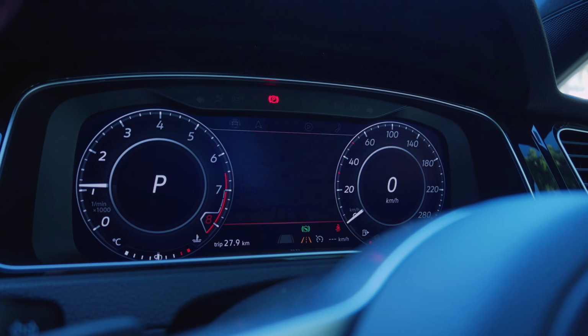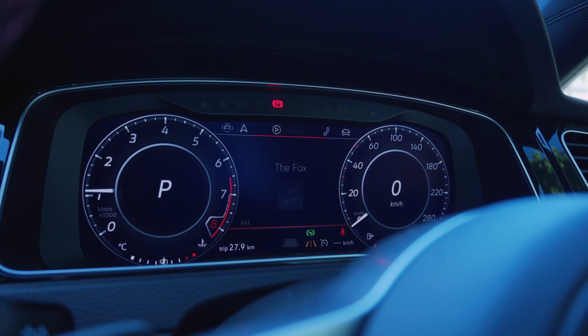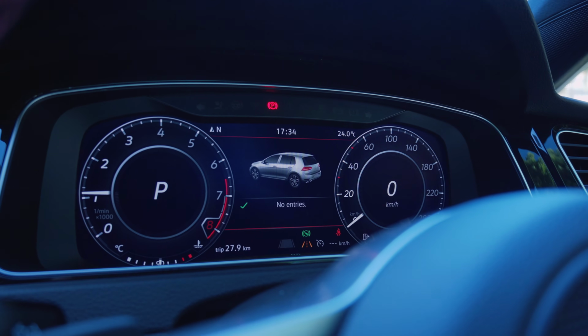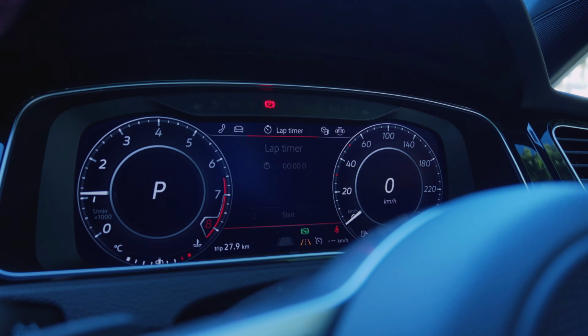At least in the center, as I said, you can just see so much different information. For example, you can have your maps right in front of you. And honestly, it is still probably the best instrument cluster in the business, even though it is already aging. That's a big feat in itself.